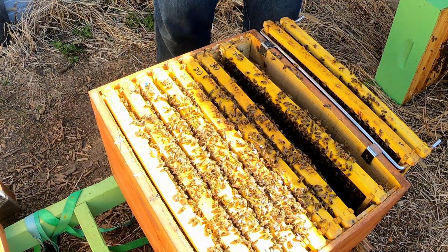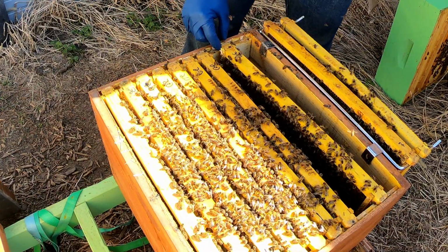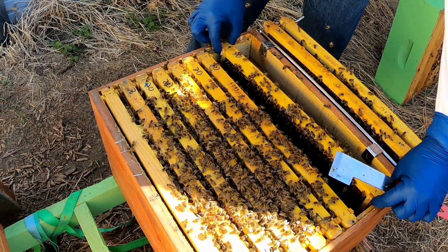I'm probably going to end up using a lot of smoke on this hive, just to try to keep them kind of chill with me.